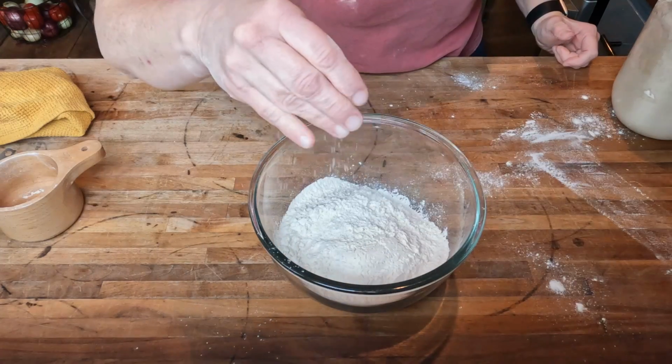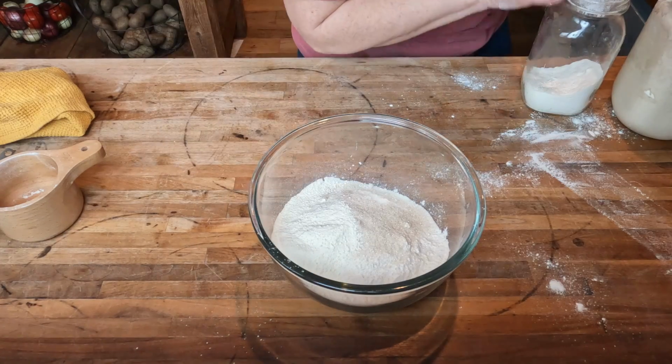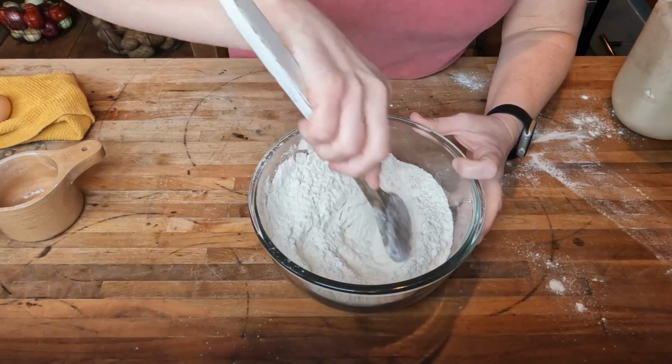I'm gonna start by adding 3 cups of flour, 2 teaspoons of salt, 2 tablespoons of sugar, and 1/4 cup dry milk powder. That's all the dry ingredients. I'm gonna mix all of that together so that it's well incorporated.